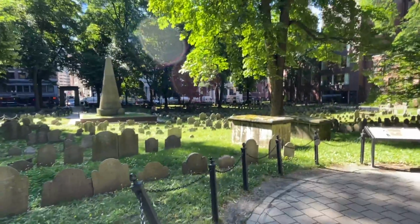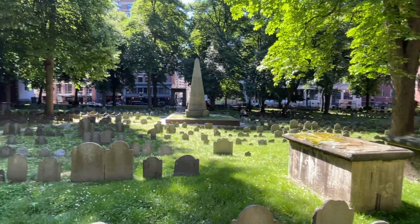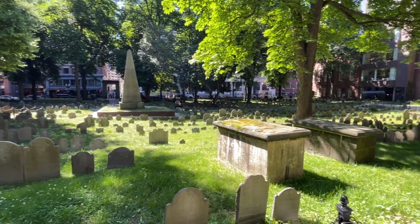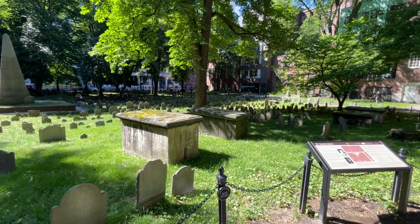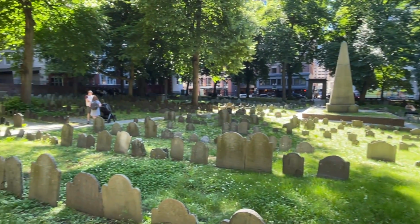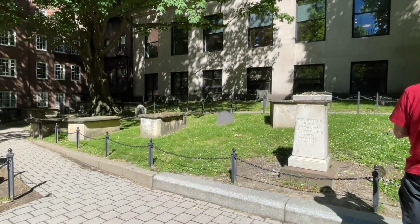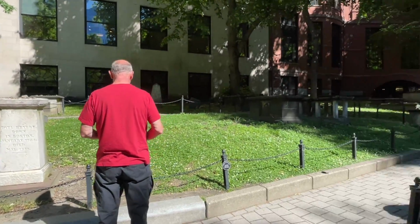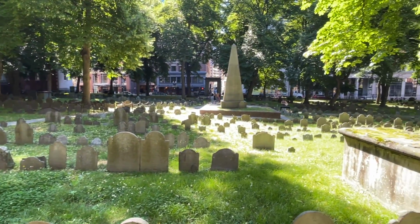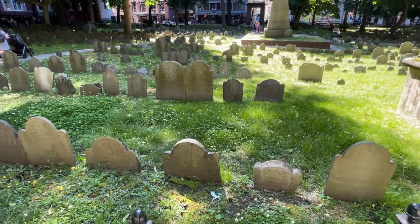So I'm about right in the middle of it here. And from here you can get a good look at the whole cemetery. Main entrance gate, section with John Hancock. Right in the middle is Franklin, and that section with Samuel Adams. And that's really it. And then of course right behind me, Paul Revere. This section's pretty small. And that is it for the Granary Burial Ground. That's all there is to it. Lots of well-preserved old headstones.